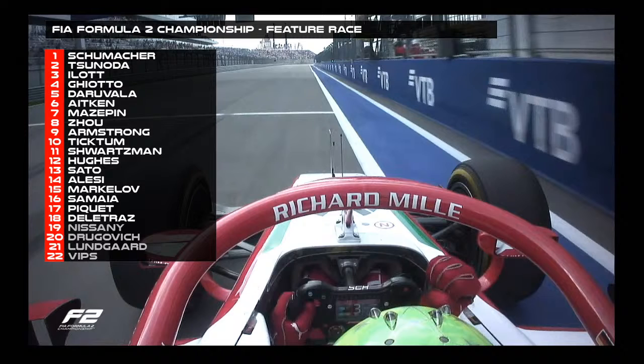Nikita Mazepin in seventh. Guanyu Zhou had reverse grid pole in the Virtuosi, ahead of Marcus Armstrong and Dan Ticktum. As I mentioned, Robert Shwartzman was very unlucky in this race.